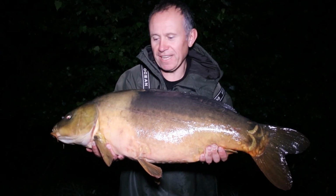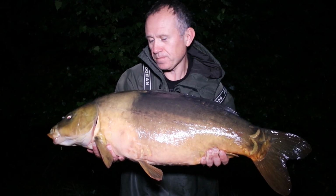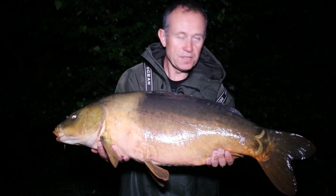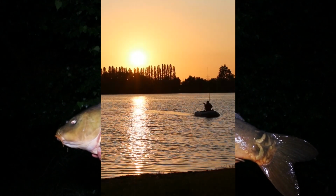Just on a regular 18mm wrap, because there's a load of crayfish in this lake. But apart from that, and a Kamakura size 6 hook, nice and sharp, size 4, and that done the business. Yes.